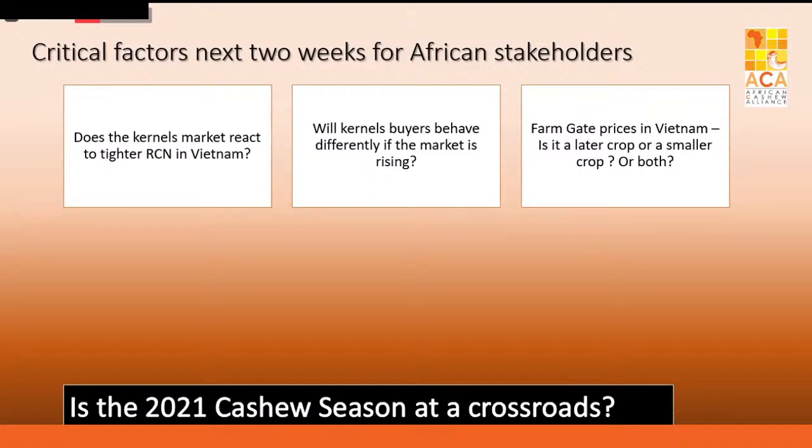Big question, we've touched on it. Farm gate prices in Vietnam are telling us that supply is tight. And the question is, is it later, or is it smaller, or is it both? 17th of March, you're starting to think this is a smaller crop than anticipated.